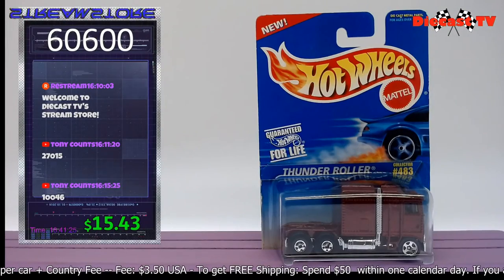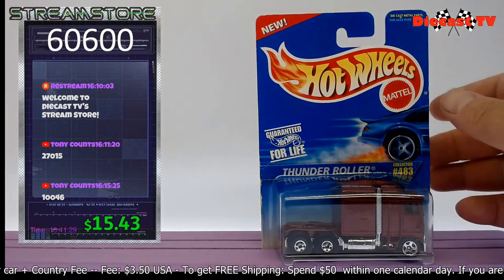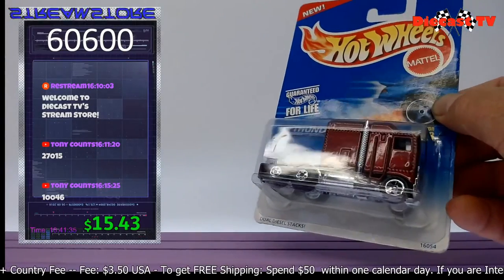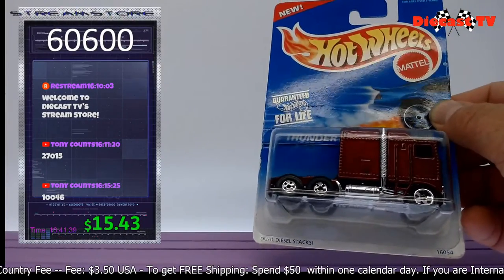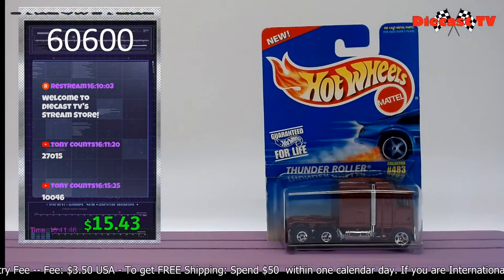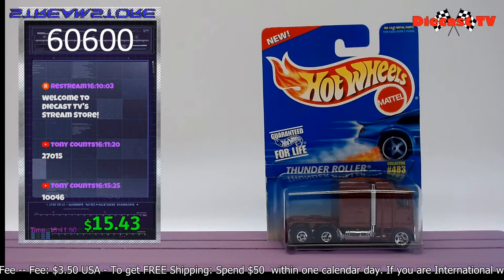One of the most iconic castings in the Hot Wheels line is the Thunder Roller. What a great hauler. Check this out. The back wheels are basic wheels. It's heavy. One of the heaviest castings Hot Wheels ever made. Collector number 483 on the blue and white car. Dual diesel stacks, baby. If you love haulers, this is your car. Type in the number 60600.